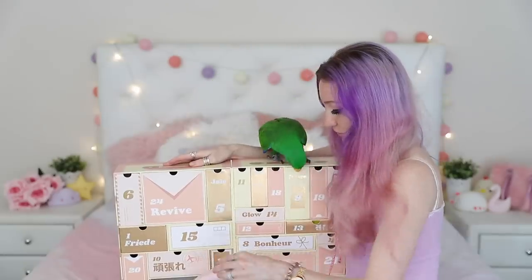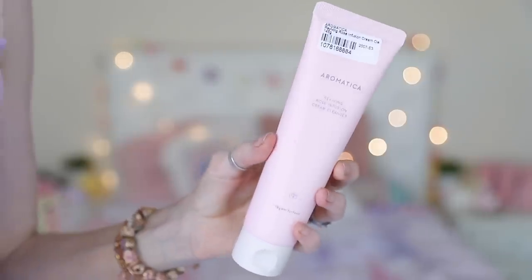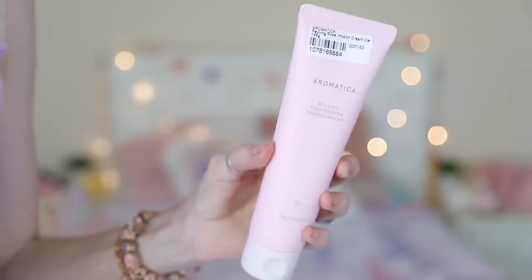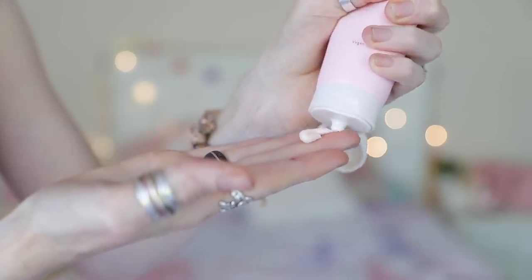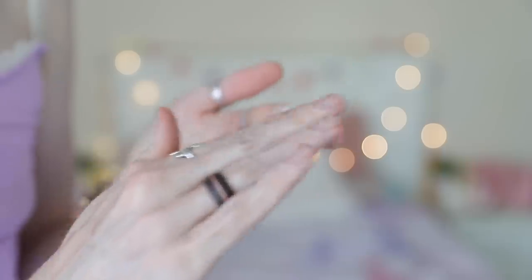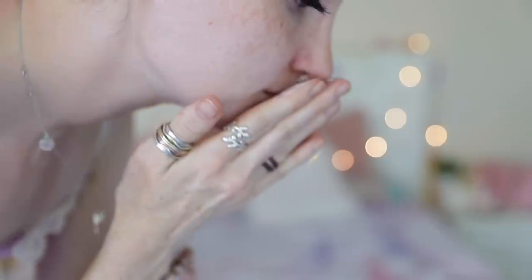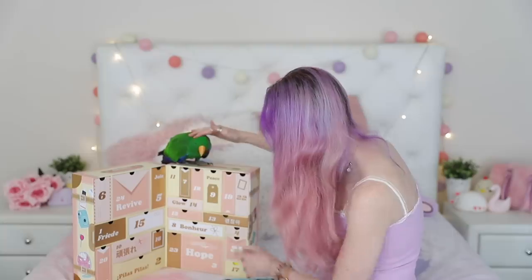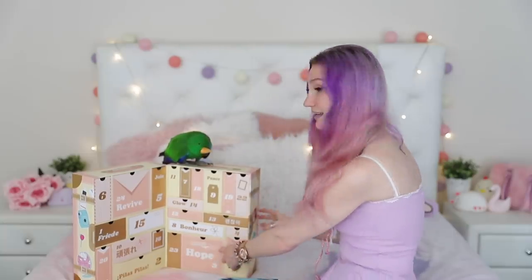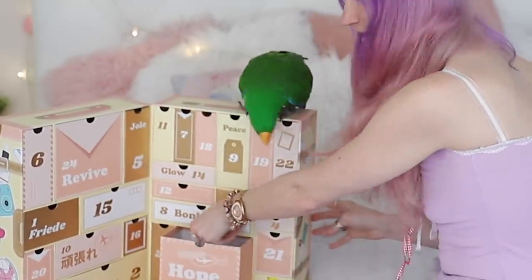Oh, what's that? Aromatica Reviving Rose Infusion Cream Cleanser, vegan formula. This packaging is so cute. Reviving Rose Infusion Cream Cleanser. A dense rose foam removes makeup residue with the powerful moisturizing essence of natural damask rose and superberry. Where's day three? That's day five. Three, hope. English. What's in there? Oh, I hope it's good.